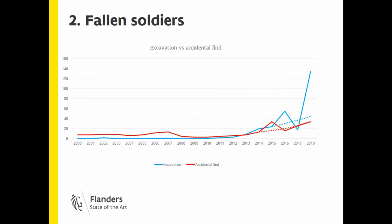Here, you see them divided in two parts. You have in red the accidental finds, so the bodies that were found during civil works and so on. And then you see a quite large increase.